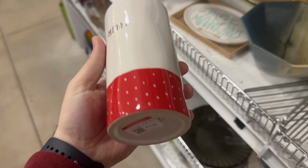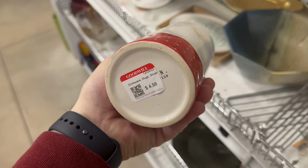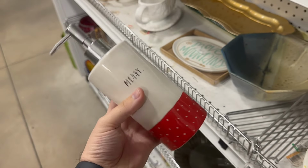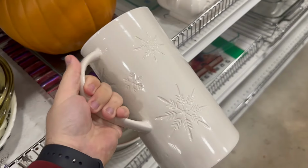I did come across a few random pieces, as you guys see here. This one was a soap bottle dispenser, and it was really cute. I do know from this collection, it's like a polka dot collection.